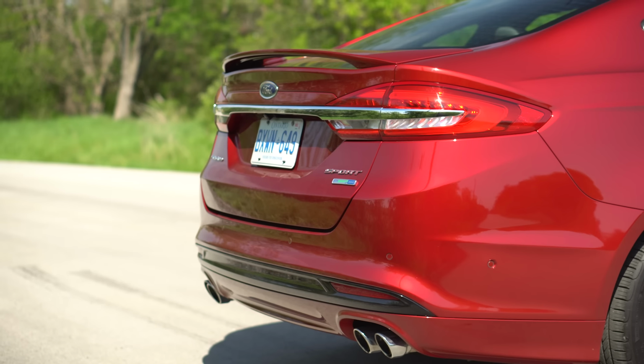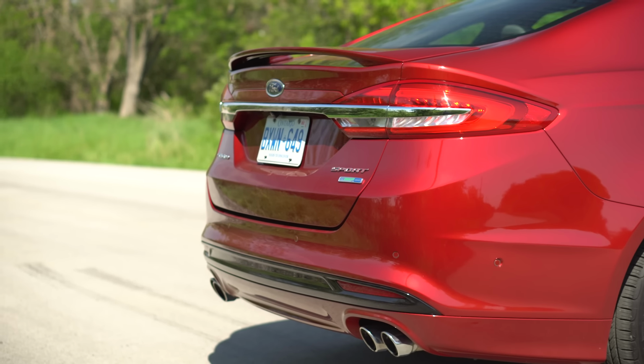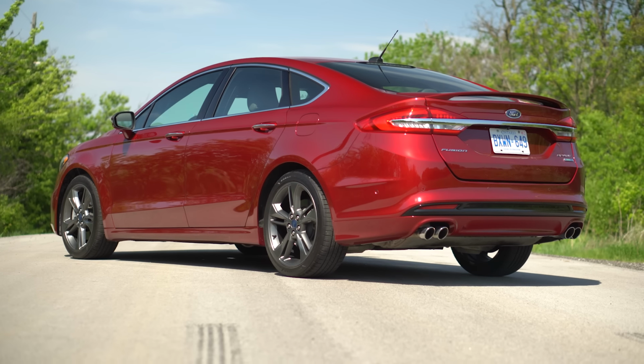Yeah. I like that the Sport gets a little spoiler. It's very small, but it's there. Kind of like your Lexus? Kind of. This one's a little bit lower, though.